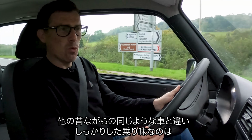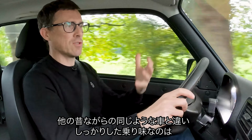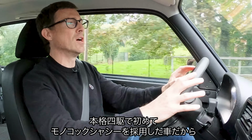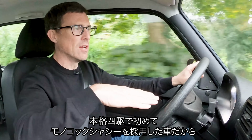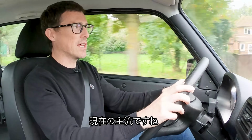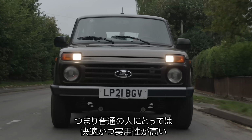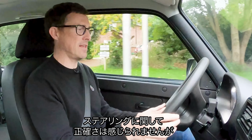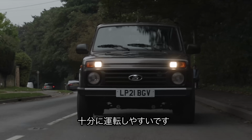Now, one of the reasons why it's not quite as jiggly as some other traditional four-wheel drives is because actually this was the first 4x4 to use a normal car style monocoque chassis rather than a ladder frame chassis like most hardcore off-roaders, and some still do today, and that means that it is just a little bit more comfortable and usable for a normal person. The steering in town, it's light, you know, it's not particularly accurate, but this thing is relatively easy to drive.